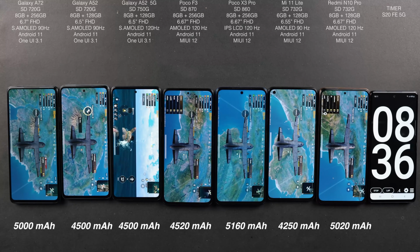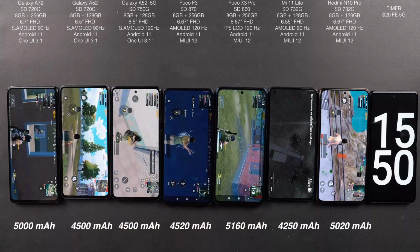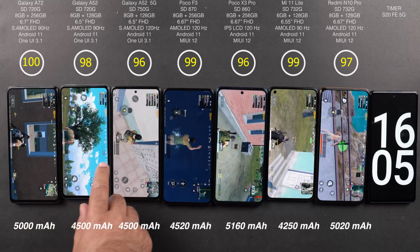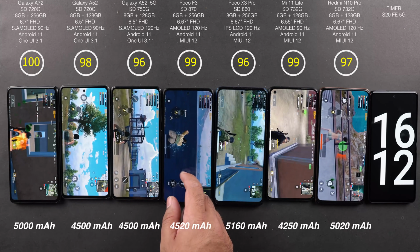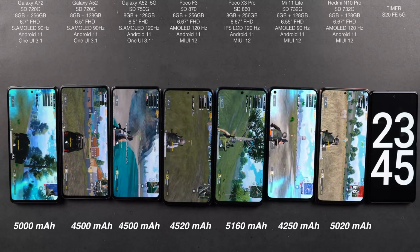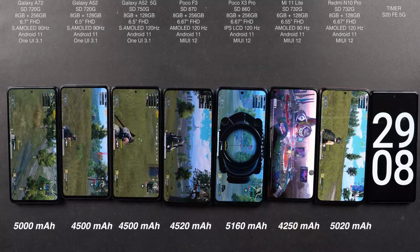This is a really nice mix of mid-range and high-end CPUs going neck and neck, and also the fact that almost all these phones except for the Poco X3 Pro have the Super AMOLED or the AMOLED screens, and the best part is that their price bracket is somewhat similar. So if you are considering getting a new mid-range phone, you might be interested in one of these, and this test is more than enough for you.